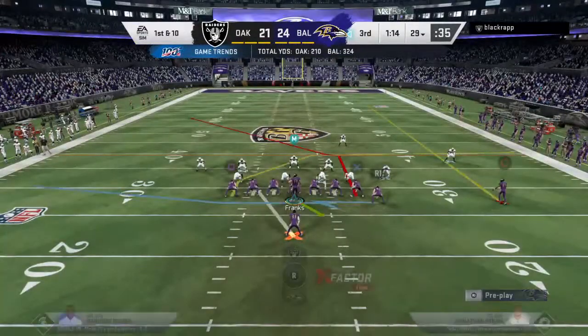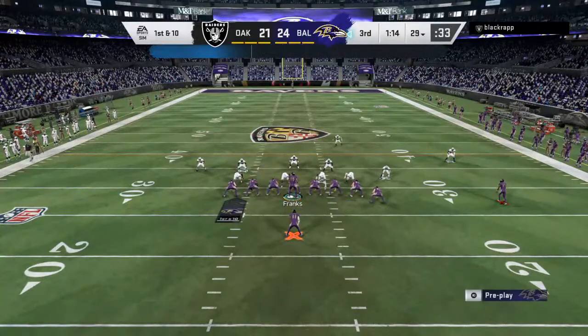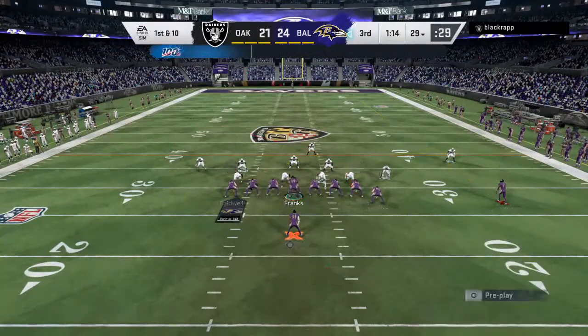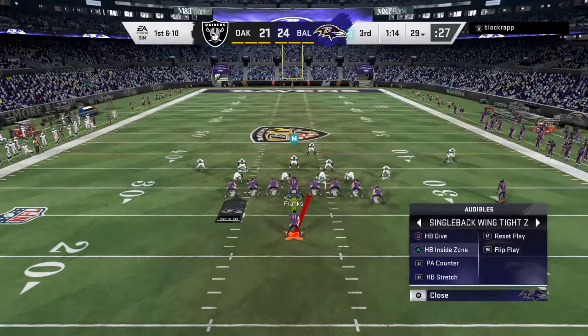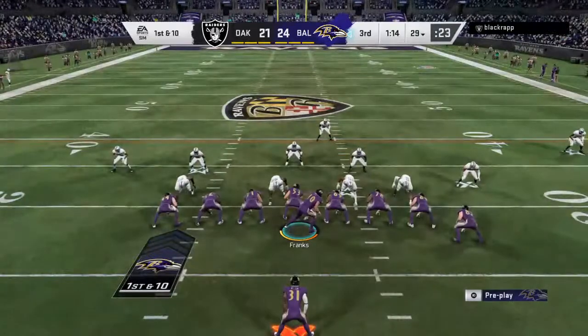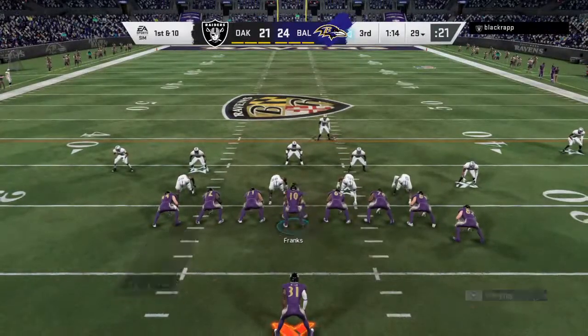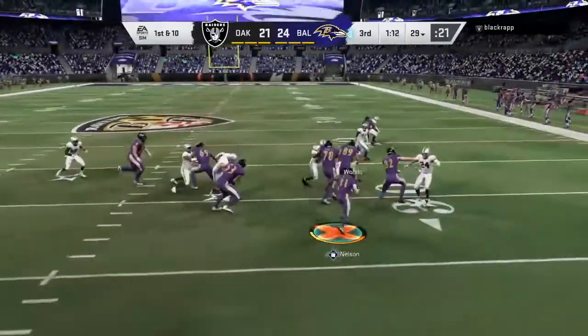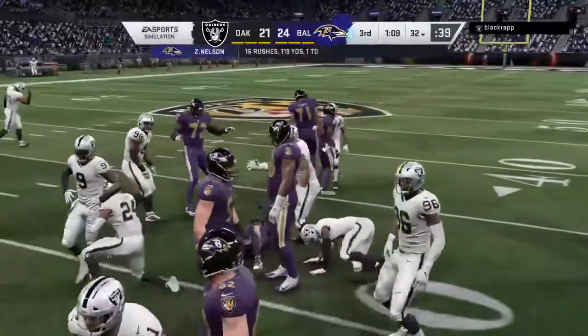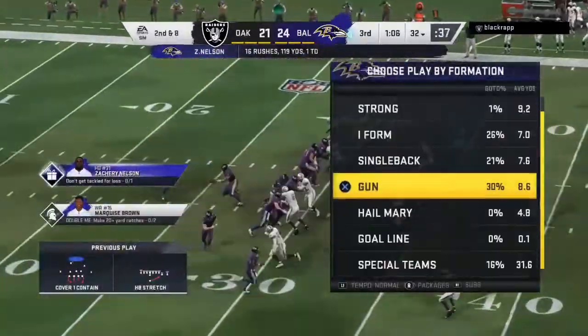The Baltimore offense at the line, set to get going. On first down, Nelson. Hey, switch gears. 2 yards on the pickup there. It'll be second and 8.